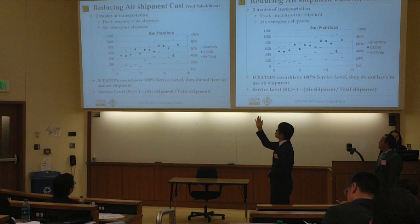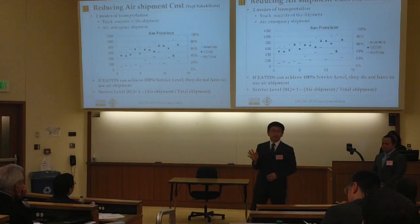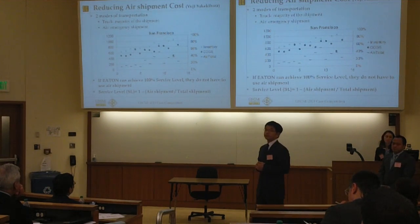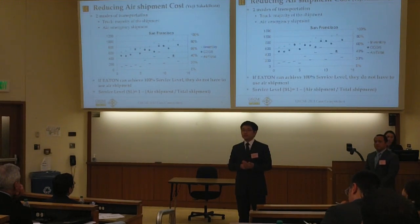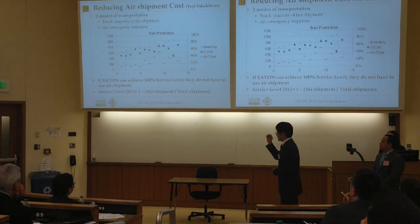The first problem is reducing their shipment cost. Basically, Eaton uses two types of transportation. One is truck, and the other one is air. They use truck for the basic majority of shipments. It means if there is no problem, basically they use truck. On the other hand, if they have a problem or emergency, they use air shipment. Let me explain in more detail.